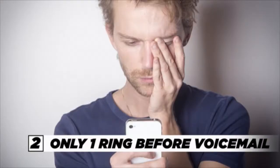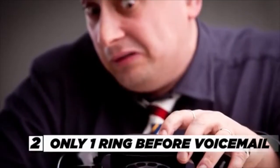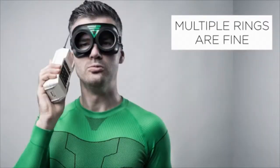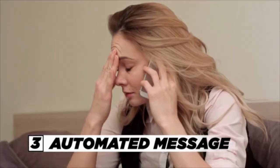Another big tell? The number of rings you hear before going to voicemail. If all you're hearing is a single ring before being directed to voicemail, then you've been blocked. An unusual number of rings doesn't mean anything particular, but if you're only getting the one, then voicemail, you've been blocked.